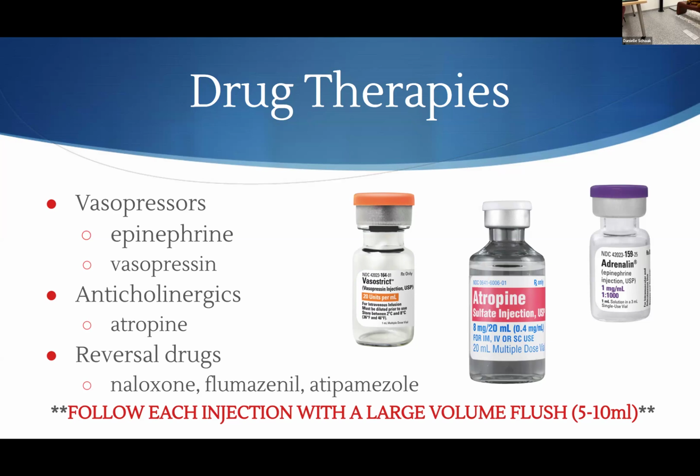Another really important thing as far as giving drugs and IV access, make sure that you're following each injection with a large volume of flush. Certainly patient dependent, but usually it's going to be a few milliliters to maybe 10 milliliters, depending on the patient size. If you're just giving the drug right at the port of the T-set and you're not flushing it, that drug is literally sitting there, hanging out in their cephalic vein for a minute while we move the rest of the blood through the body. So flush it, push it through that vessel, push it through to central circulation so it can disperse much, much faster.